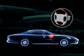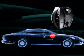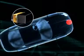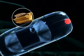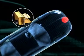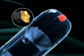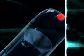You'll find a new switch pack on the steering column, perfectly positioned to allow easy control without taking your hands off the steering wheel. At the front of the car, behind the nose cone, sits the main control unit. This houses the central processor, a radar unit, and an aircraft-developed yaw rate sensor that detects cornering forces.